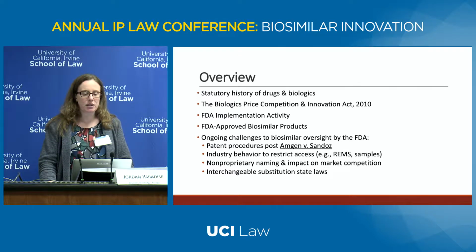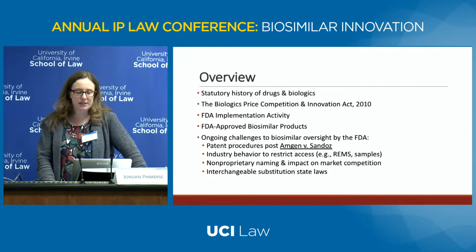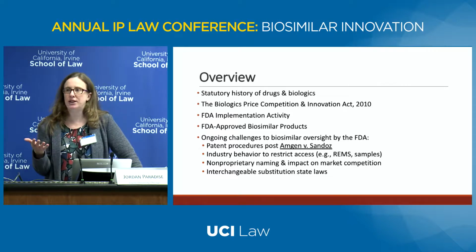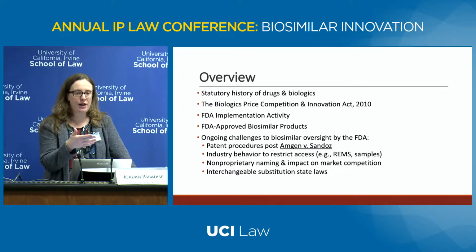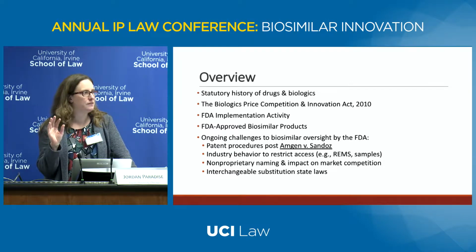I'm also going to take a look at a chart with regard to FDA-approved biosimilar products. A number of us have already been saying, there's a few that have hit the market. Some of them are with regard to this innovator biologic or this one. And I just want to talk briefly about not necessarily what those products are, but really what the chart means for us in a couple of different ways.